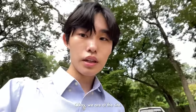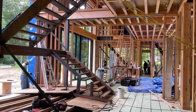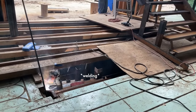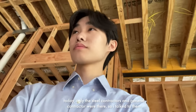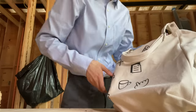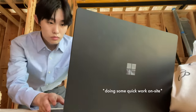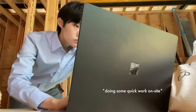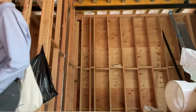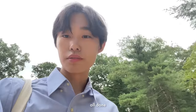Okay, we are at the site. Last time on the construction site, all done.